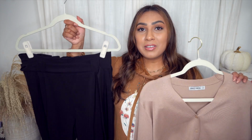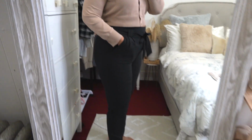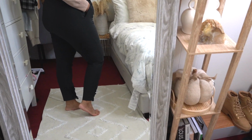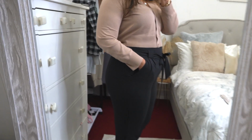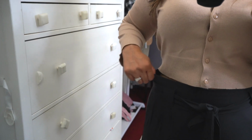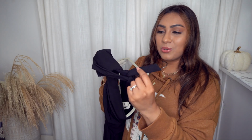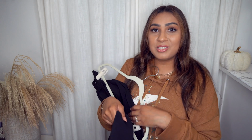This is such a cute office outfit right here. It's so adorable. Love this one. So I just wanted to show them to you together. But yeah, these pants have a nice medium thickness to them. They're not super heavy, but they're not super thin either. And it also comes with this belt, which I love. I love how high-waisted it is. And the bottoms are a little bit different. The bottoms here you can tie into a little bow as well, so I love that little detail.